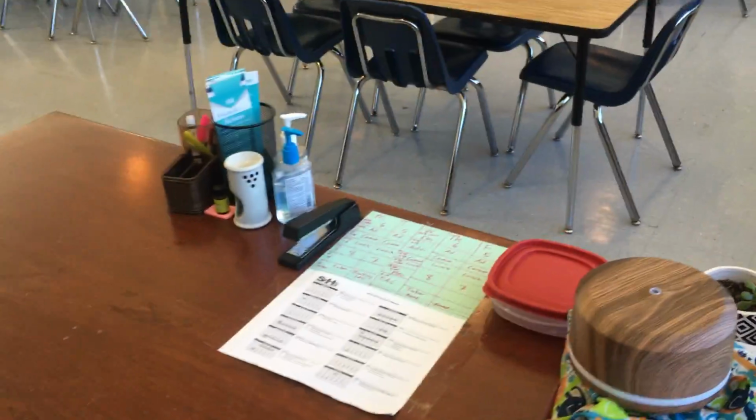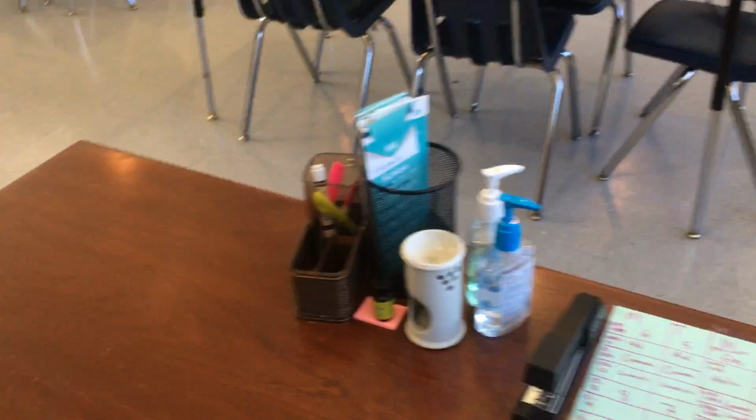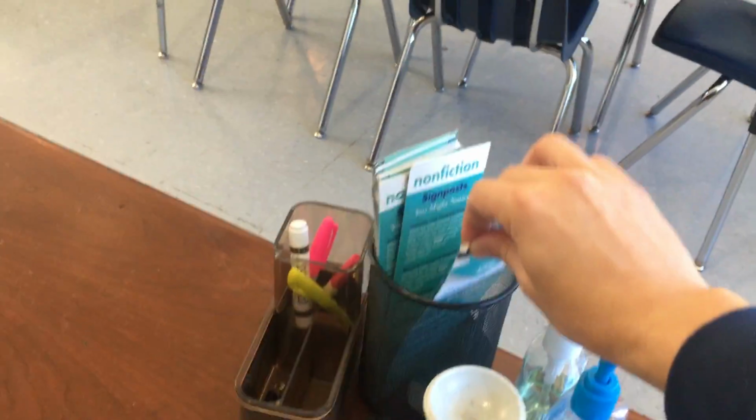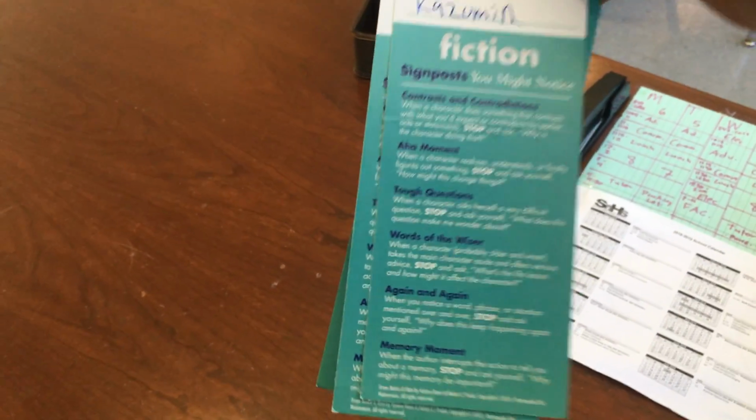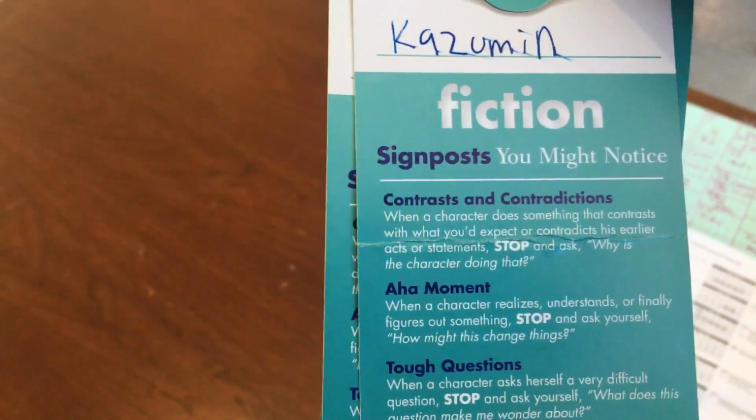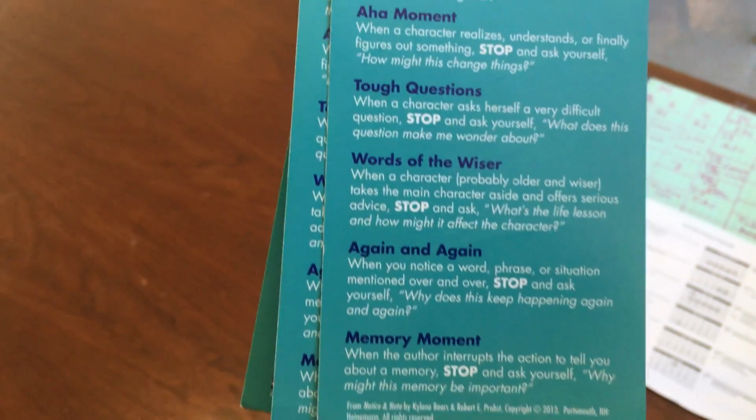I've got hand sanitizer, some bookmarks here. These are pretty cool. Let's take a look real quickly. These bookmarks are from Note and Notice, which gives us different kinds of things that students can annotate in a novel. So I have a class set of these that students can use while they're doing in-class reading.